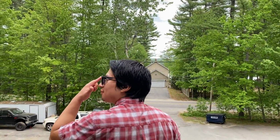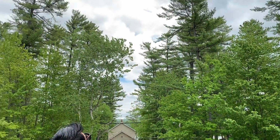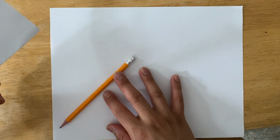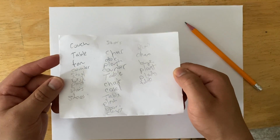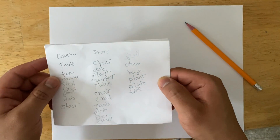I'm really curious as to what this map is going to look like, because I went a lot of different directions, a lot of different places in order to get outside. So I'm going to take my list and get my drawing stuff. Alright, so I have my paper and my pencil here, and what I also brought with me is the list that I made. Yes, it's a little difficult to read, but as you can see, I did start with the word couch, and I ended with the word outside.